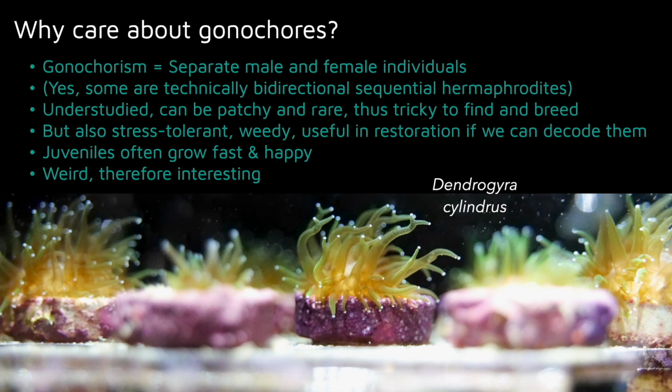This group of corals is very understudied. They can be fairly patchy, they can be rare, they can be highly disease prone. So all of that can make them more complicated to find and to breed. But there are also a lot of gonochoric corals that are quite stress tolerant. They can be weedy, they grow in marginal habitats, in disturbed habitats. So there is a real potential to use this group of corals in restoration if we put in the effort to decode when they spawn and then how to propagate them.